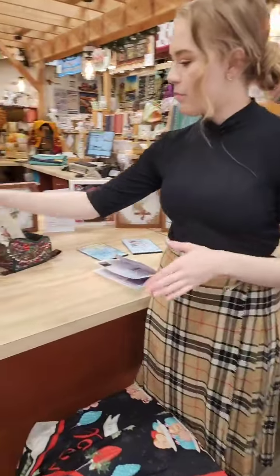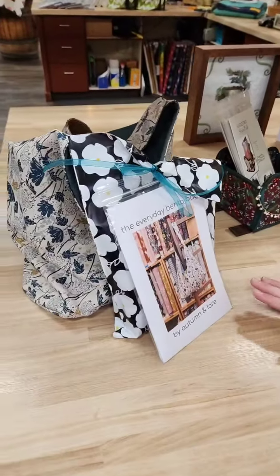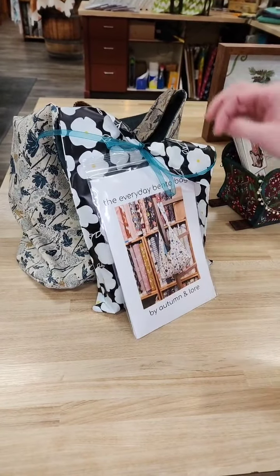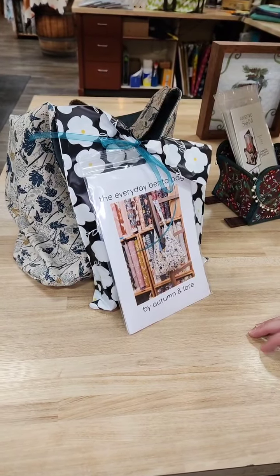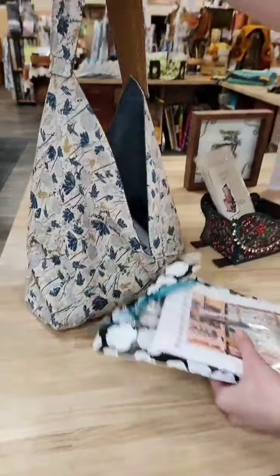And then we'll start from this side. We're really excited about this bag of the month for December. This is the bento bag. I am personally really excited about this one because I wrote the pattern, so I'm looking forward to hearing everyone's feedback on it. But I'll give you a little tour of the bag here.